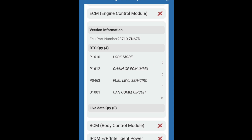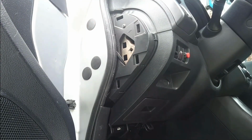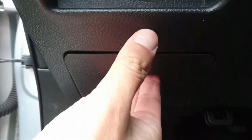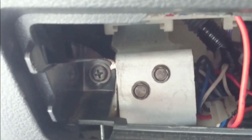Before the service campaign recall expires, you can try temporary solutions by accessing the steering lock module. You can take apart the plastic trims of the driver's side, just like so. You can remove the cover of the fuse box, and you can then remove the fillet screw.